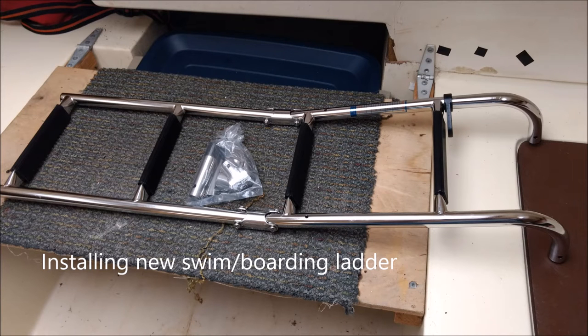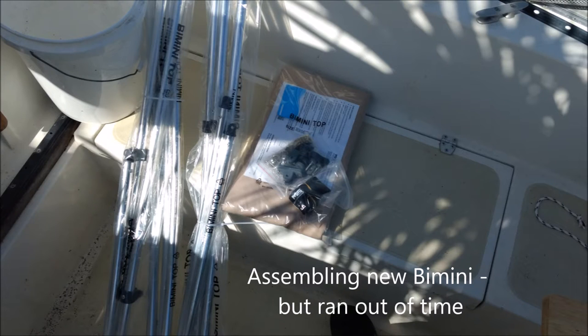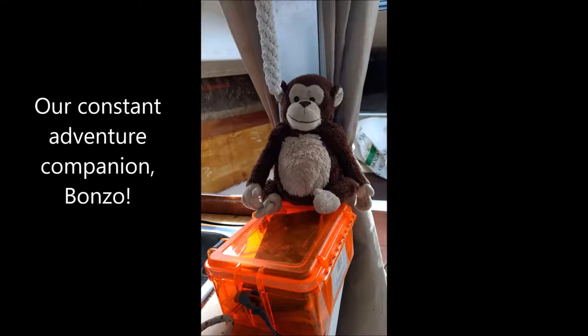Before our trip, we were going to install the swim ladder, which we did, and a new bimini, which we ran out of time, so we didn't get the bimini installed. But we did remember to pack Bonzo.